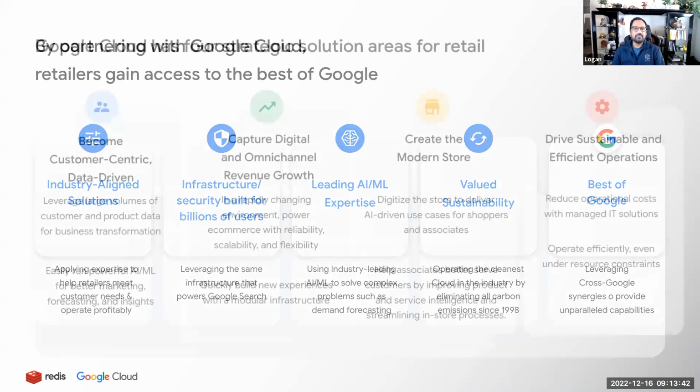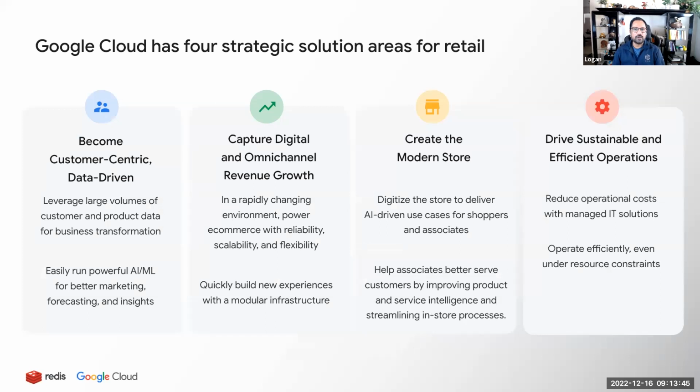In terms of our solution strategy and how we go to market, we bring solutions across these 4 solution pillars, leveraging advanced data analytics and AI/ML to provide a set of solutions in customer data platform, supply chain, and demand forecasting, to help retailers become customer-centric and data-driven decision businesses, and a set of solutions around digital commerce, product discovery, and emerging conversational commerce to help retailers capture digital and omnichannel revenue growth.